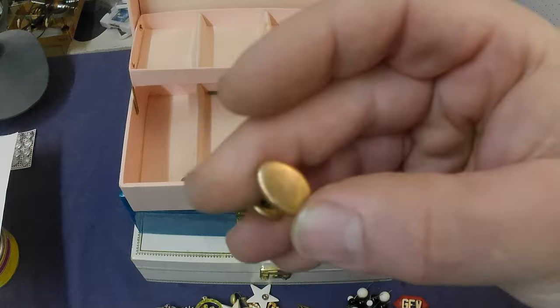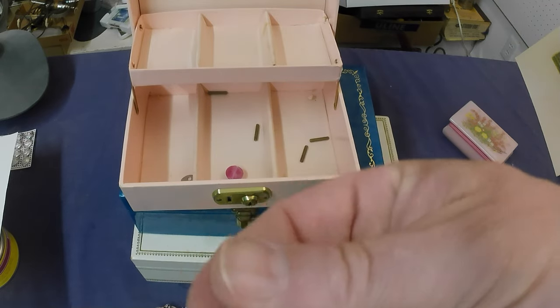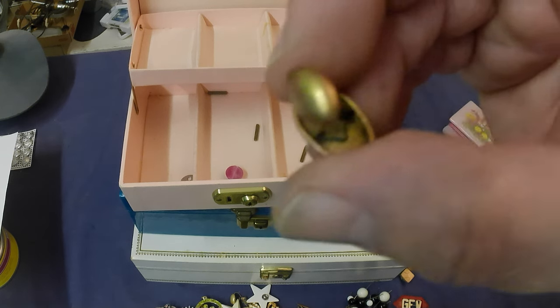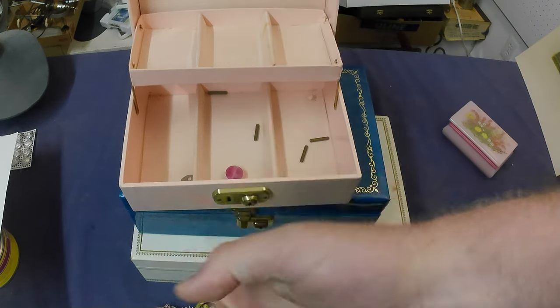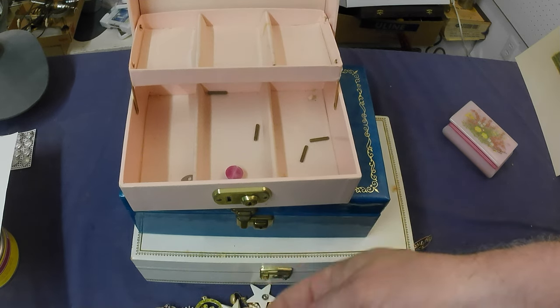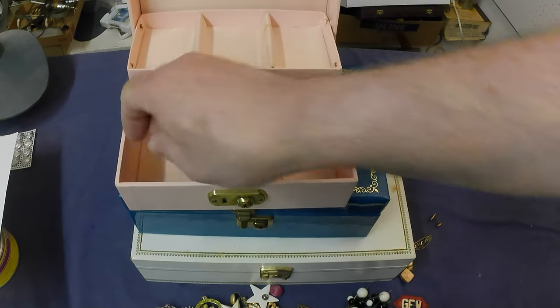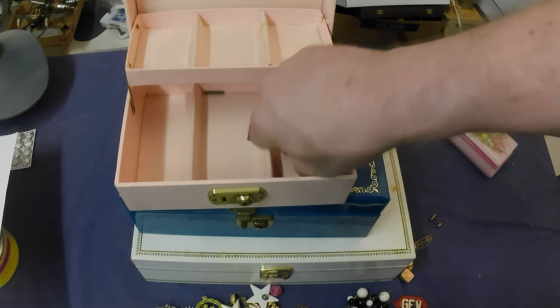Oh, bonus! Oh, 10 karat gold, guys. We got some gold, finally. Good stuff. Gold, gold, gold. As far as I know. 10K, yeah. It's marked 10K. Don't know if you can see it there, but it is marked 10K inside. Good gold. That'll pay for the whole lot. Just that little cufflink, I bet. That's cool. That's good. This box is probably just going to go to the garbage because it's broken.